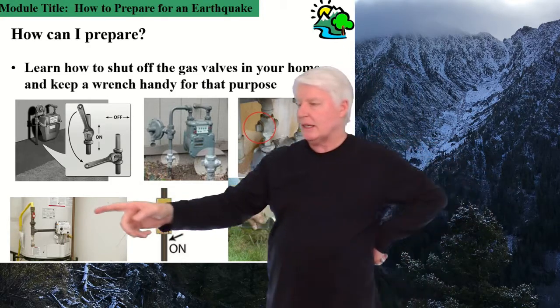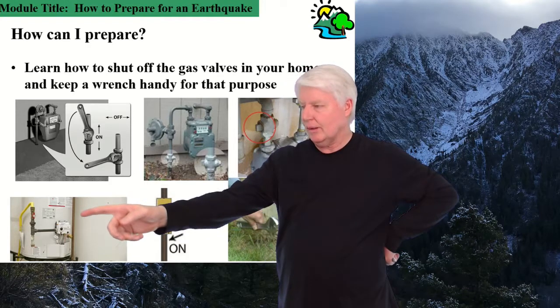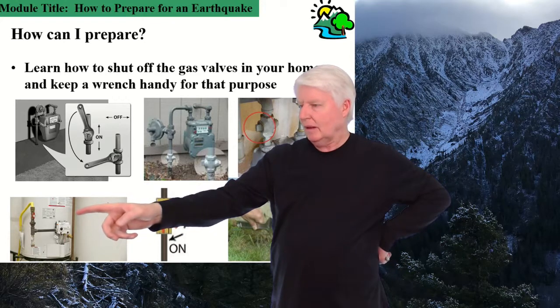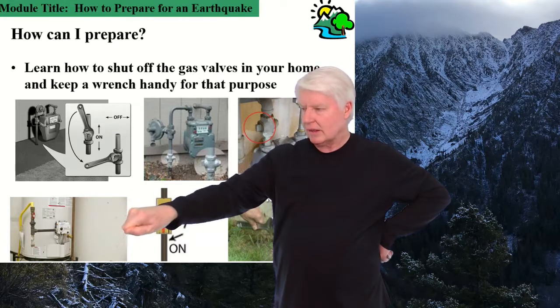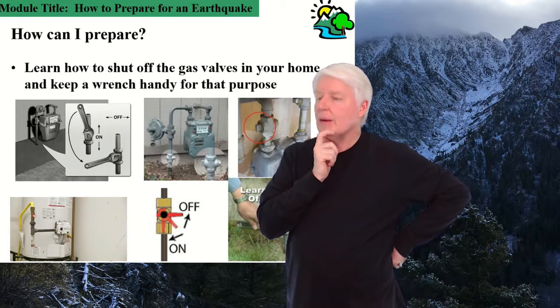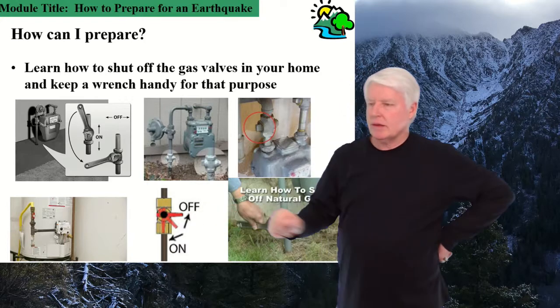Those are the ones. Remember I said gas is in your water heater? A gas line, there it is. They're yellow by code. And notice that red handle, it runs parallel to the pipe, so it's open. If you wanted to close it, you'd turn it clockwise until the handle is perpendicular to the pipe. That would mean that it's shut off. And so there's another one.